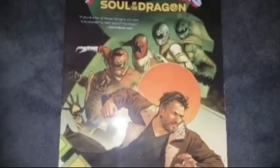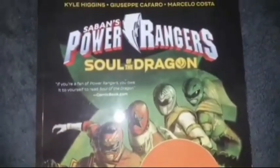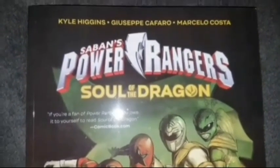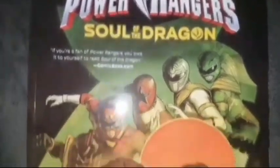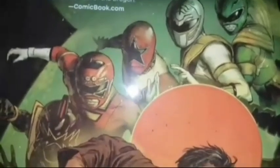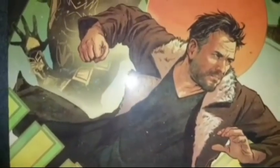Okay, so for the latest episode of the Greatest Graphic Novel Guide, we're going to go with Saban's Power Rangers: Soul of the Dragon by Kyle Higgins, art by Giuseppe Cafaro and Marcelo Costa, with a special guest consultant of Jason David Frank. The book tells the story of Tommy Oliver, who was all 5 of those Rangers, basically. One of the most prolific Rangers on the entire show.